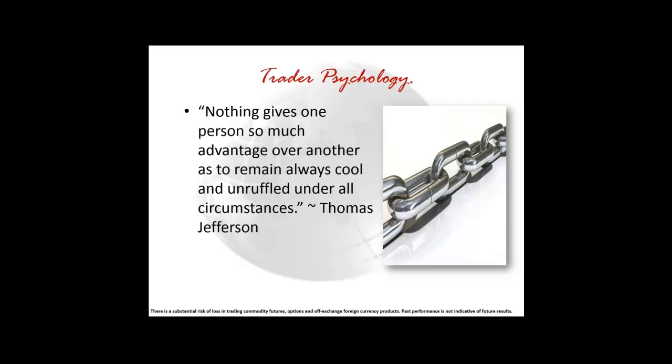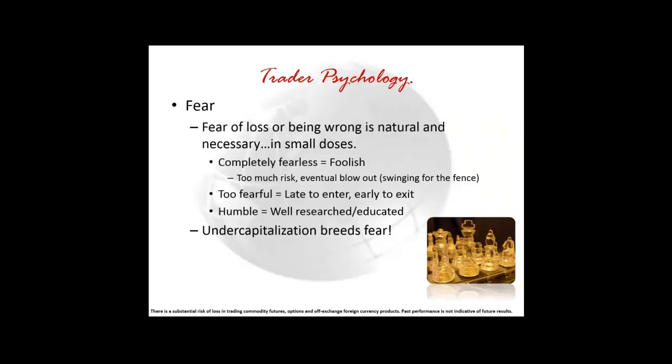But I've learned if you do find yourself in that emotional stage, just walk away from the computer, maybe for a day, maybe for a week, maybe even for a few months. But get away, because nothing good will come of forcing trades while you're not thinking clearly.